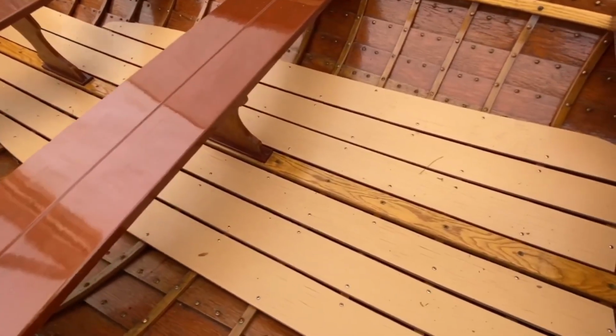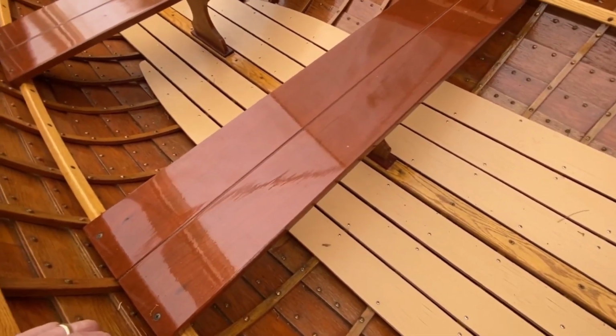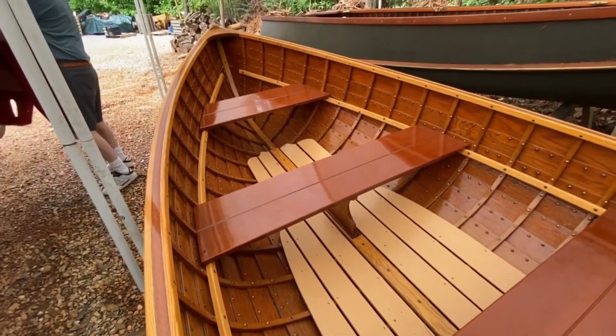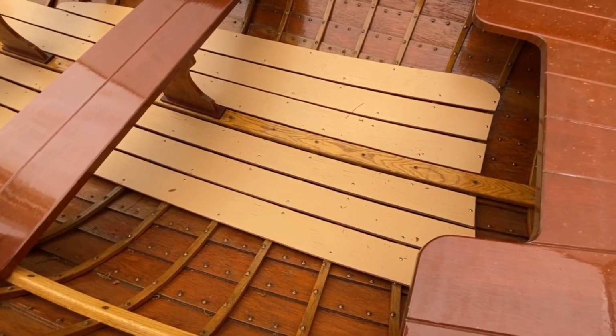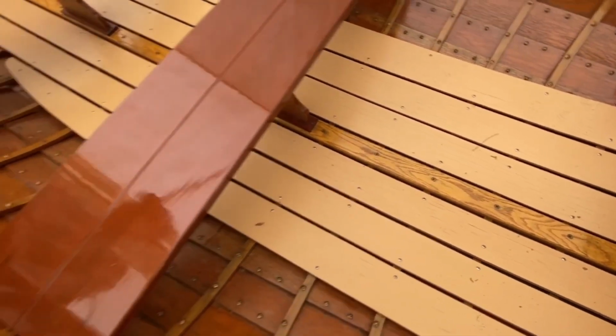Wait, is this paint? Yes. Is that Kirby paint? No. It looks like one of the colors Kirby has. I think that's santan, if I'm not mistaken. It looks a little too yellow for that. It looks like straw. Okay, could be. This is really nice. I love the colors of this.